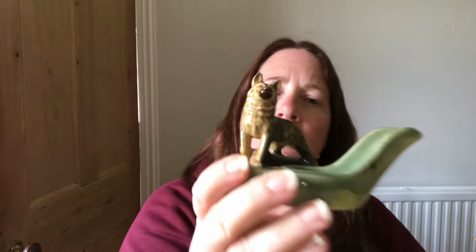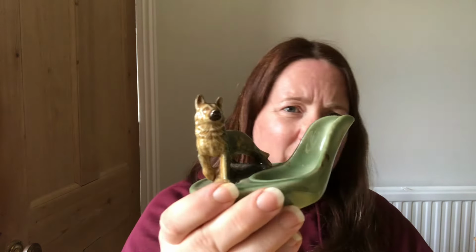Oh, we had a German Shepherd before. This is a German Shepherd. I guess this is a pipe holder or something. Not seen pipe holders. Oh, it's Wade, England.